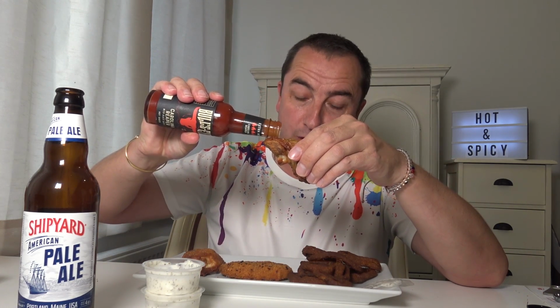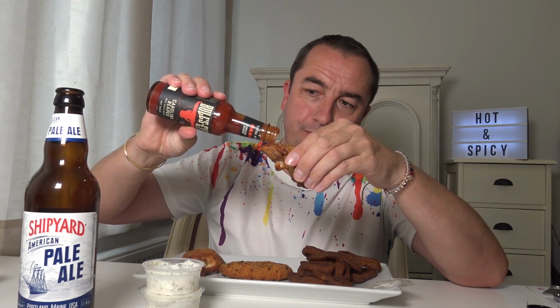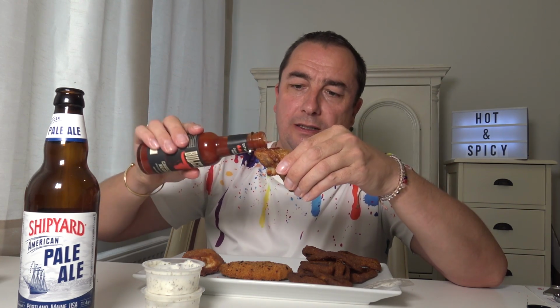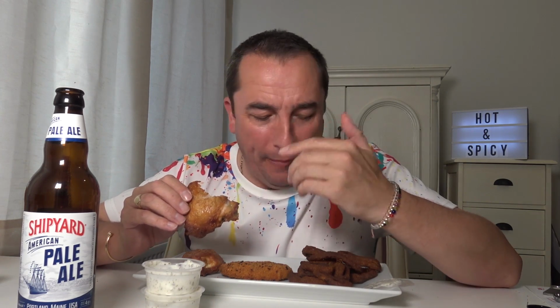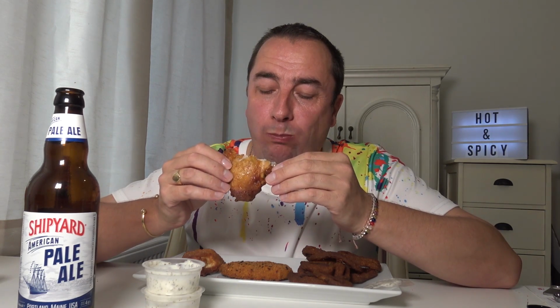Well, not that that's not proper chicken, but this is the real McCoy, isn't it? You know, I'm putting a good bit on these. Oh, what a difference this chicken is. Absolutely stunning. Wow, still hot from the oven.